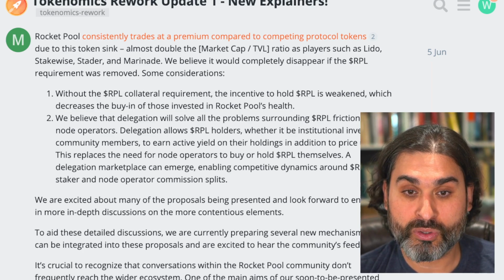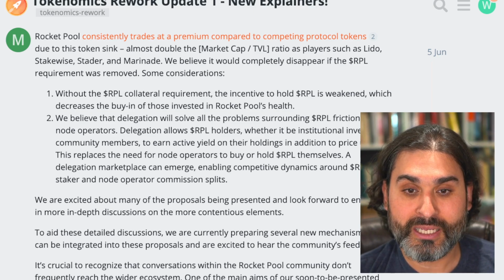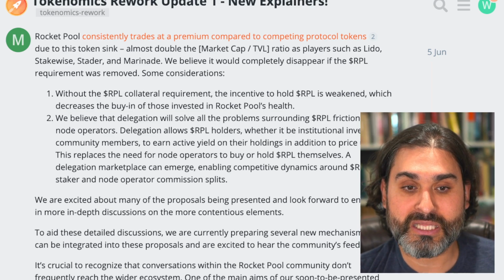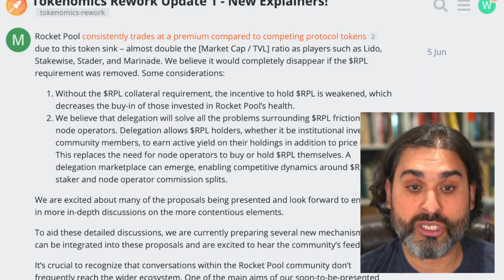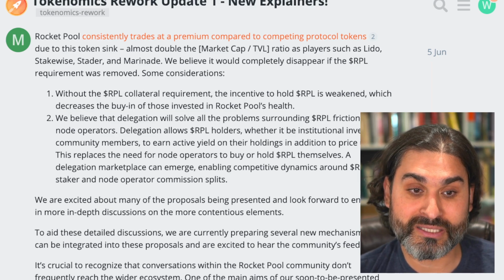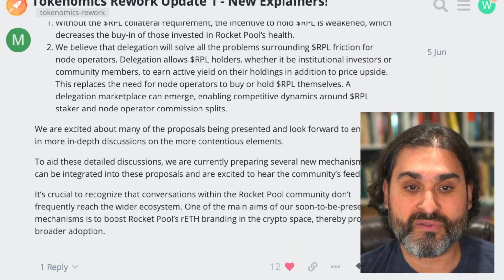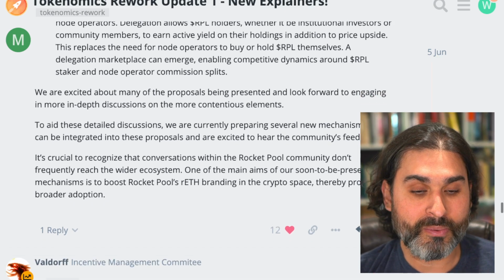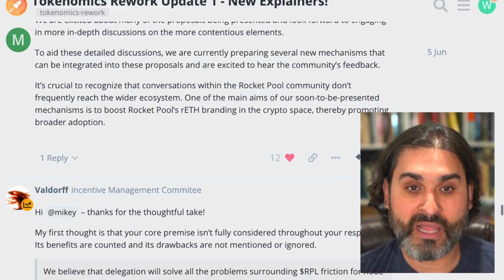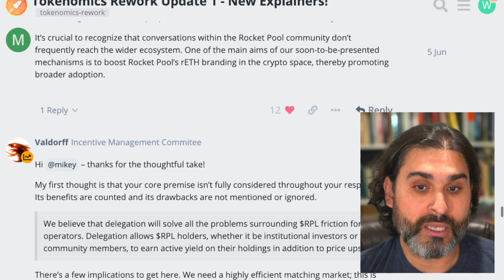Delegation allows RPL holders, whether institutional investors or community members, to earn active yield on their holdings. In addition to price upside, this replaces the need for node operators to buy and hold RPL themselves. A delegation marketplace can emerge, enabling competitive dynamics around RPL staker and node operator commission splits. And then they say we're excited about many of the proposals in the framework. People were quite happy, and it got 12 likes on the forum, which was great, as they're contributing in such a thoughtful way.